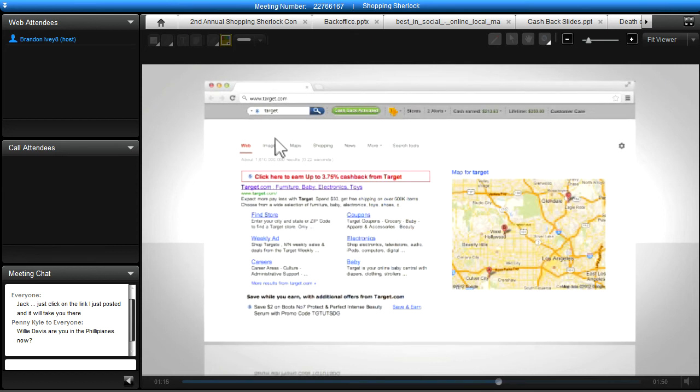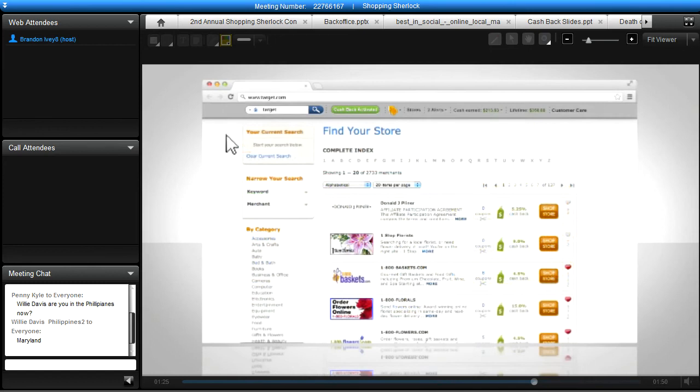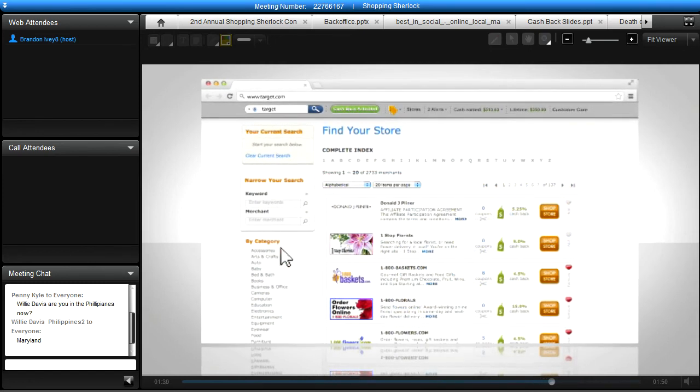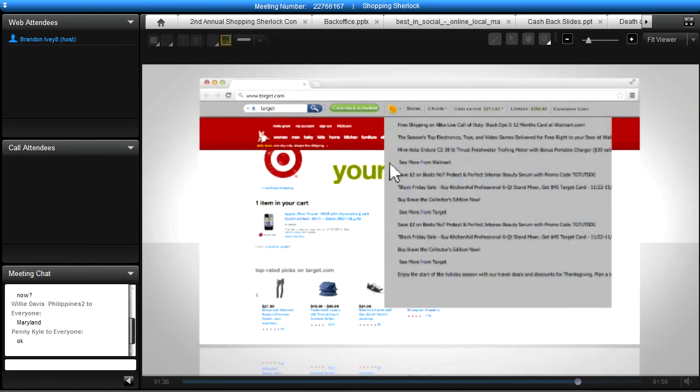If you shop directly from a search engine, the cash back icon displays next to participating stores. Or you can click the arrow to see other search options, including the cash back portal. Want to find out which retailers are participating? The portal lets you search by store name, keyword, and category. And if you're interested in the latest, hottest deals from retailers you've recently visited, click the gold tag.